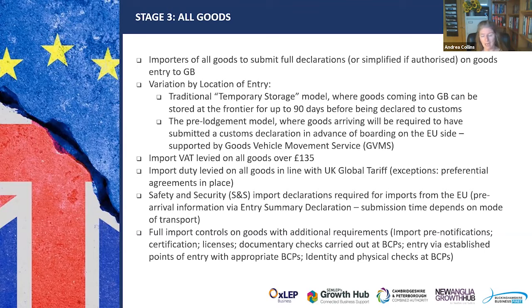There'll be changes to the routes of goods. So as we mentioned earlier, some goods will have to go through border inspection posts, border control posts, and they'll be subject to identity and physical checks. But there's also a number of different ports around the country that have different facilities, if you like. So some of them have storage capabilities, so they can store goods as they come into GB. But some ports don't, and where those ports don't, then there has to be a pre-lodgement model.